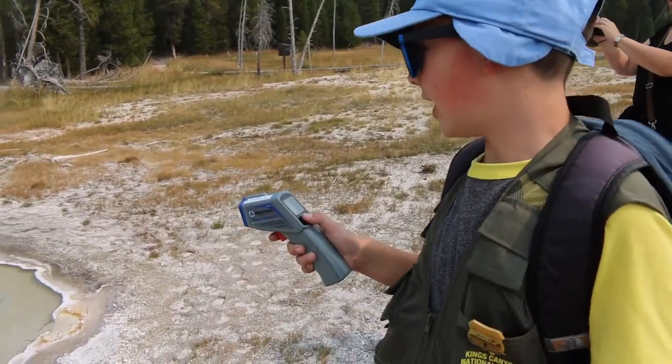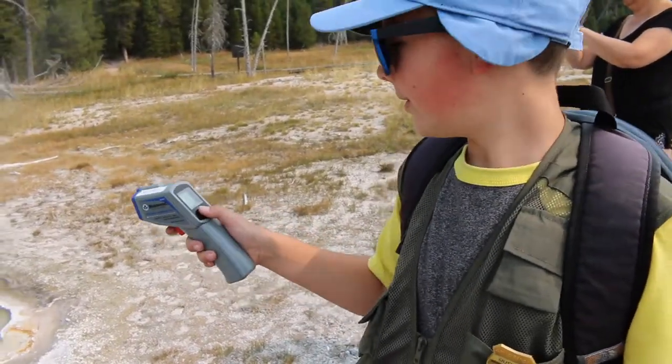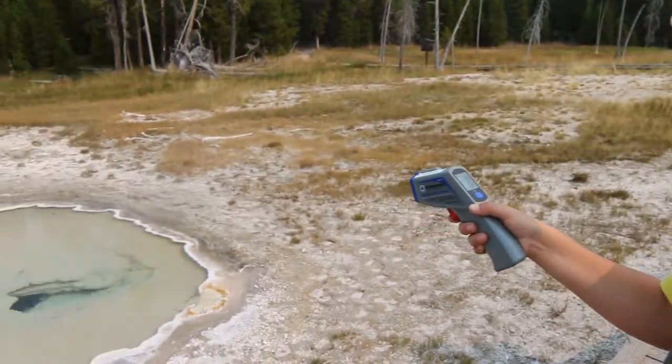I'm using a thermal gun to see how hot everything is. 142.